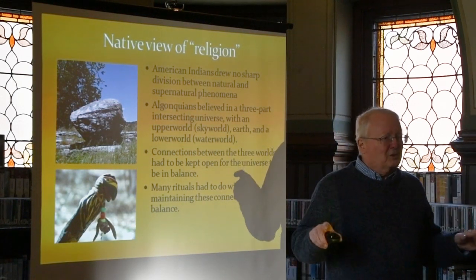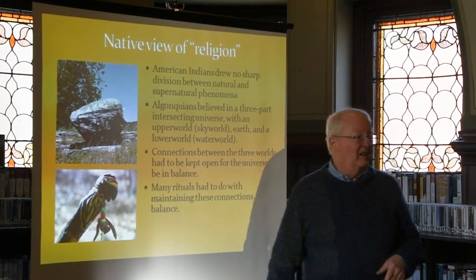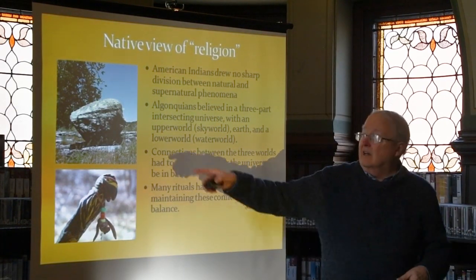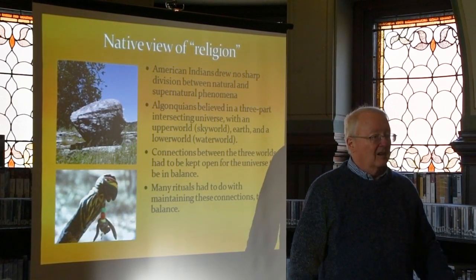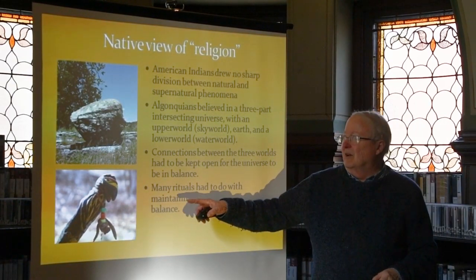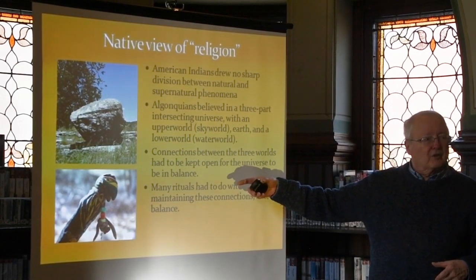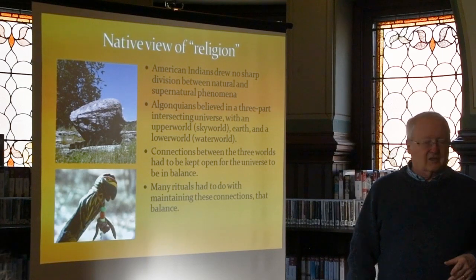This is a spiritual place. This isn't just some rock. And it was likely, I believe, placed there by native people as a ceremonial rock, pointing in certain directions, that helped them orient and connecting them with the spirit world and the underworld beneath them. One of these days we're going to get that rock interpreted. In the meantime, rituals all help them connect themselves with the spirit world. You have to keep those worlds in balance, and rituals are maintained to keep those connections in balance.